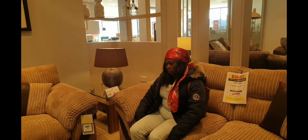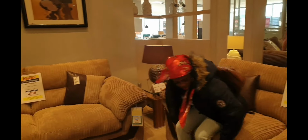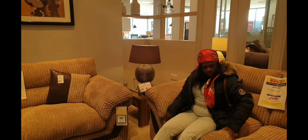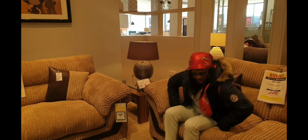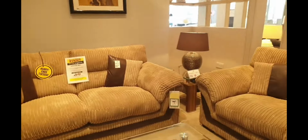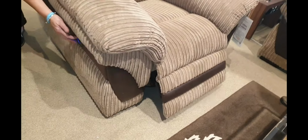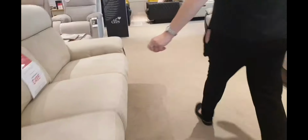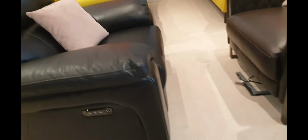I'm going to get my husband to sit on it as well, because he'll be sitting on it. I like the chair that's a bit firm. This is a bit too soft. So that chair actually reclines, but that costs extra. So that's our second sofa. We're going to check on it and see. We have others.